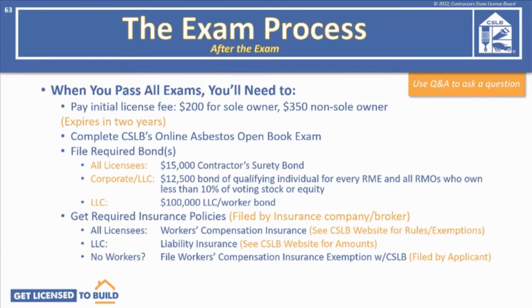And you will need to get your required insurance policy. If you have got employees, you will need to get workers' compensation insurance. If you are going to be an LLC, you will also need liability insurance. See our website for more information. Please note that your insurance company or broker can submit your insurance information to CSLB directly on our website. If you don't have employees, you must file a worker compensation exemption form with CSLB. You can do that online as well.